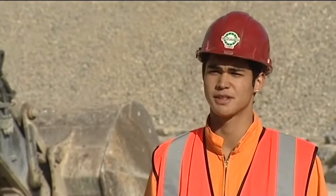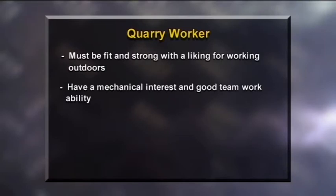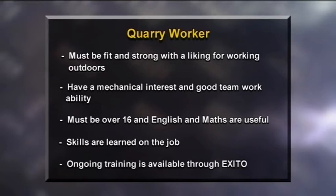It's just really awesome. To become a quarry worker, you should be reasonably fit and strong with a liking for working outdoors. It also helps to have a mechanical interest and be able to work as part of a team. You need to be over 16 and school certificate or NCEA equivalent English and maths are useful. Almost all skills are learnt on the job, and further education and training is available through the Extractive Industries Training Organisation.